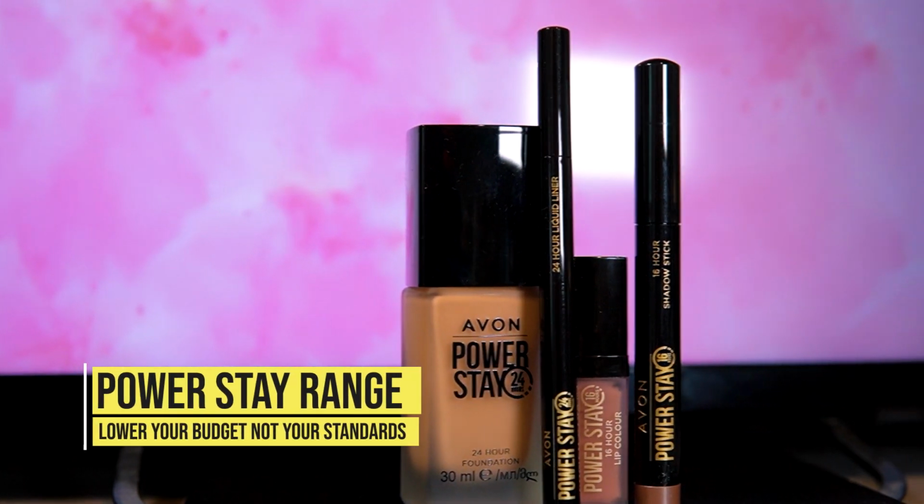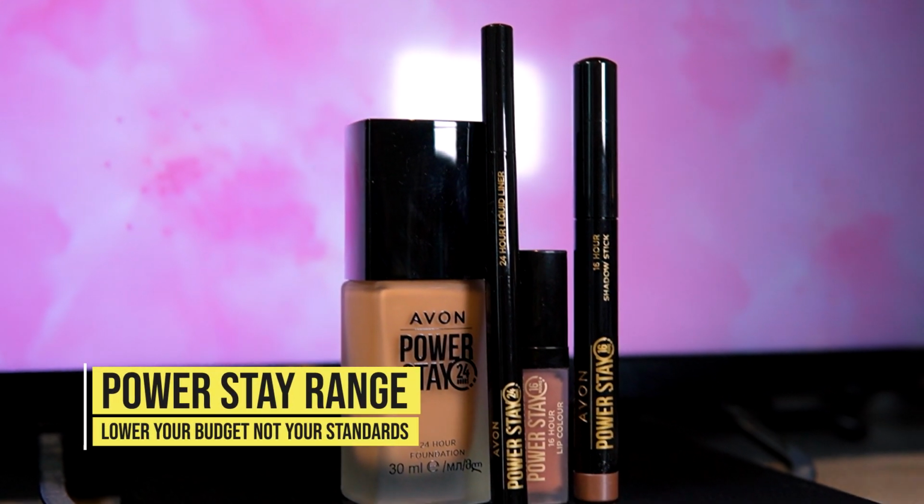First up, we have the Power Stay range. Now, all of these products have been built on the fact that you can lower your budget without having to lower your standards. It's all about luxury for less.